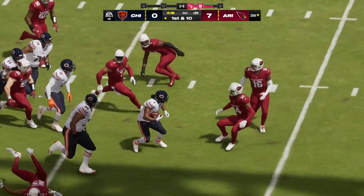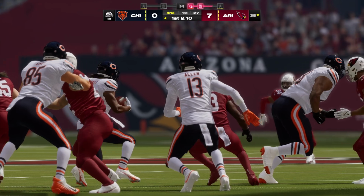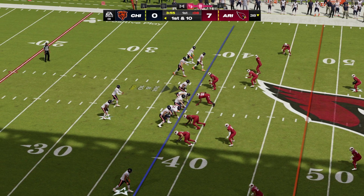We use the word relentless a lot with guys who are aggressive on the field. In this case, it really fits, doesn't it? How about his ability to break tackles and his feet never stop moving? So here's a first and 10 at the 38.